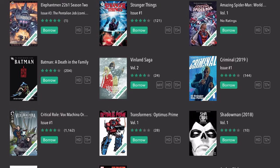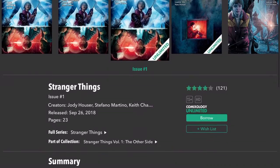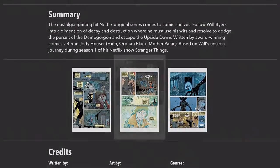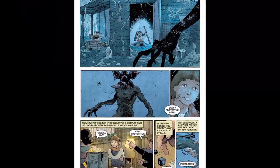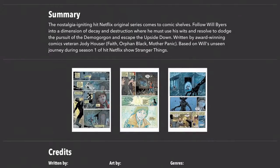So first thing, Stranger Things #1, right here. This is from Dark Horse Comics. Jody Houser, Stefano Martino on the art. Let's look at this art. Pretty interesting. Not too terrible. This is like some of the stuff you see on these indie books that are adaptations of something.